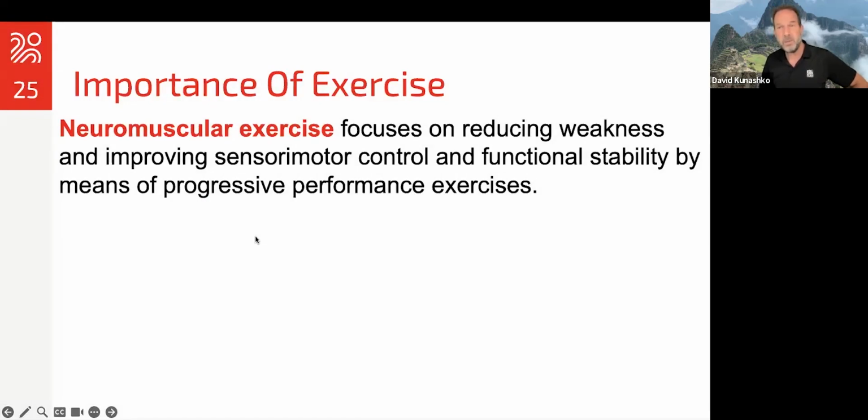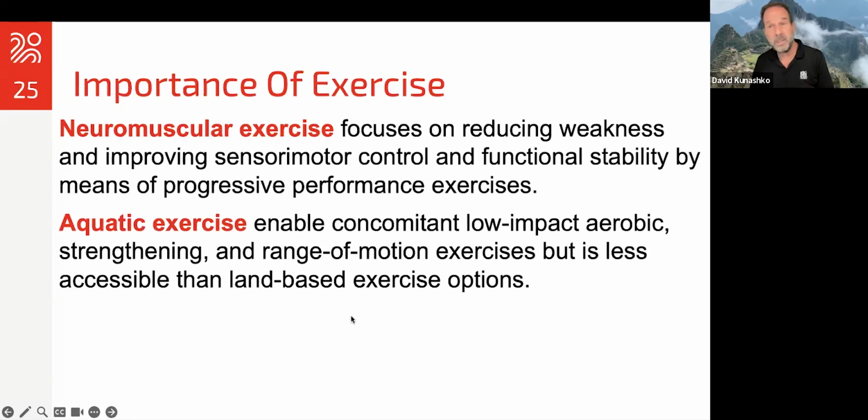Neuromuscular exercises are really important. Tai Chi is like a neuromuscular exercise. It focuses on reducing weakness and improving sensory motor control and functional stability by means of progressive performance exercises. You'll see this when soccer players warm up for a game. They're doing really specific exercises while they're moving and mimicking what's going to happen in the game. That's neuromuscular exercise, but Tai Chi is a similar one, although you're not prepping for a soccer match, but you are doing movement therapy, and it's really good. Pilates, those kinds of things, even yoga, those are really great exercises. Aquatic exercises are really good as well, but the downside is not everyone has access to a pool, right?